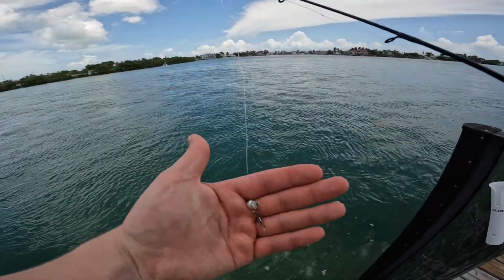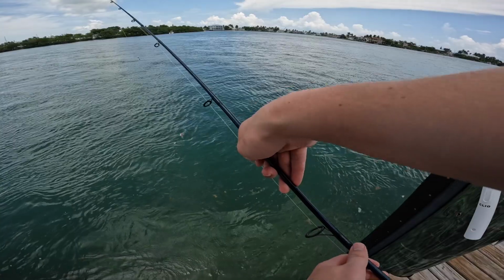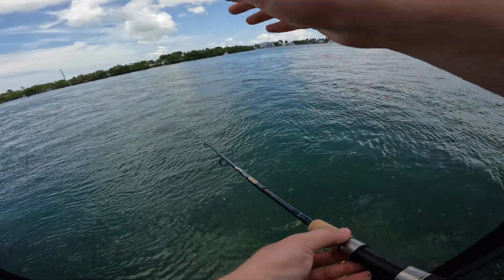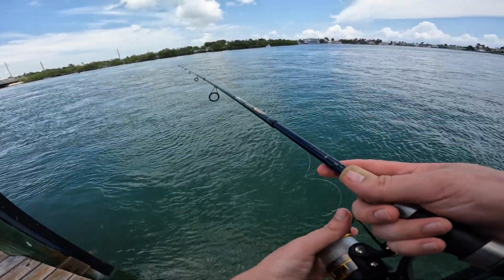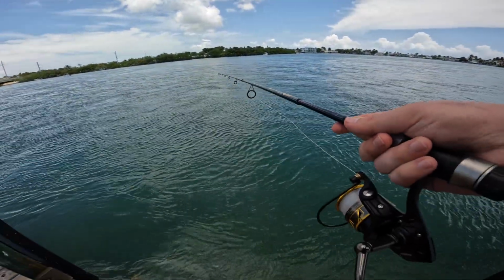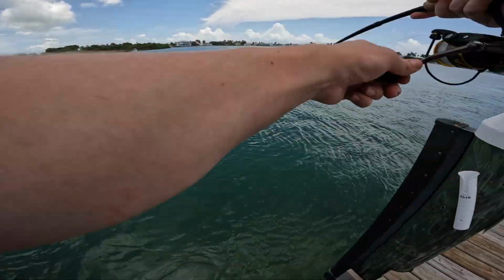I just have a little split shot of barrel swivel there and then size 8 hook with a piece of squid there on the bottom. I'm just casting this up from the current, letting it drift down with the current and seeing if anything catches it in the middle of the water column or if it hits the bottom on the bottom. So we're gonna try this out, see if it got anything else.